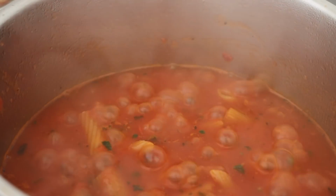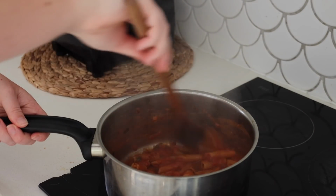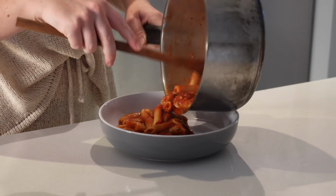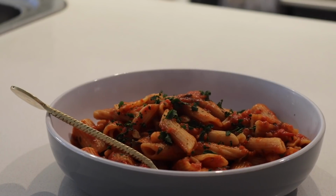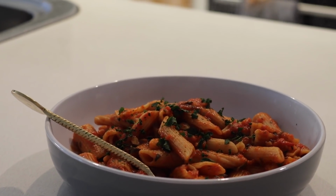It's definitely best to keep your eye on this whilst you're cooking it and add more water where necessary, just to ensure your pasta isn't sticking to the bottom. I cooked this for about 10 minutes, and then once it was all done, I served it into a bowl, topped it with some more basil, and this was, like I said, a really simple lunch and really delicious.